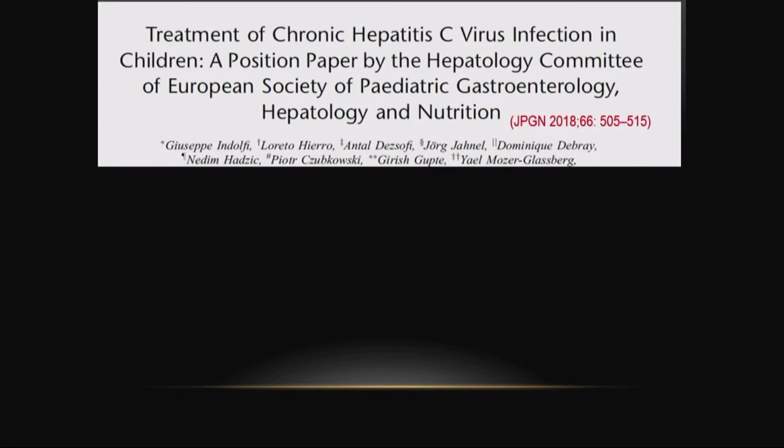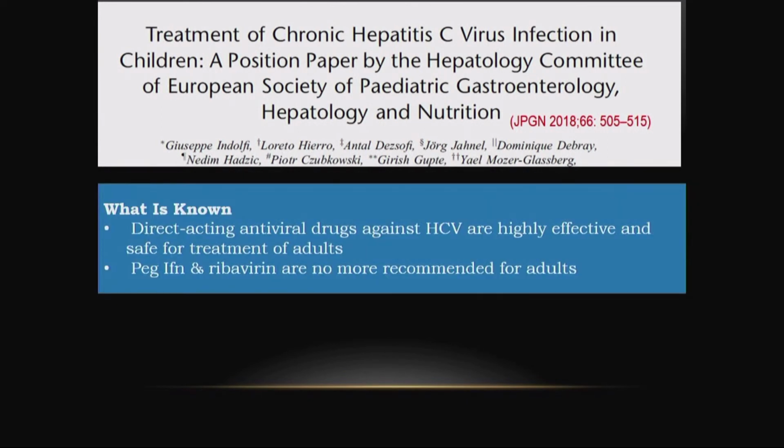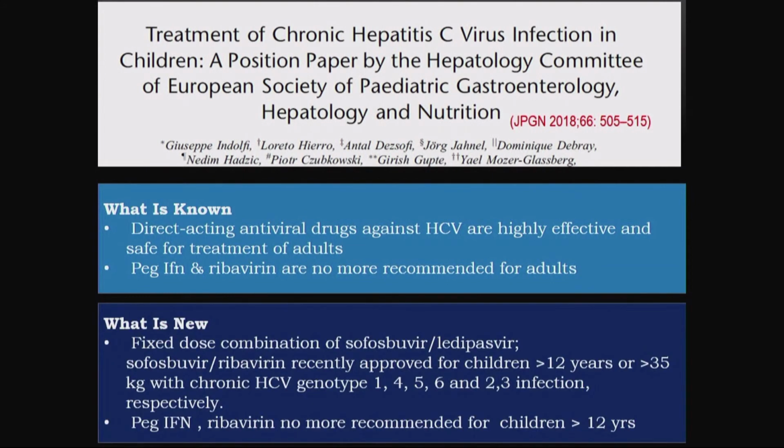Then in chronic hepatitis C, we have recent consensus guidelines for pediatric patients. Previously, direct-acting antivirals, we all know in adults, are the drug of choice, and PEG interferon and ribavirin are no more used. But recently, it has been shown that in children more than 12 years of age or more than 35 kg weight, kids with HCV genotype 1, 4, 5, 6, the fixed drug combination of SOFU with ledipasvir is the drug of choice. And in genotype 2 and 3, SOFU with ribavirin can be used. And PEG interferon and ribavirin are no more recommended in kids more than 12 years of age.